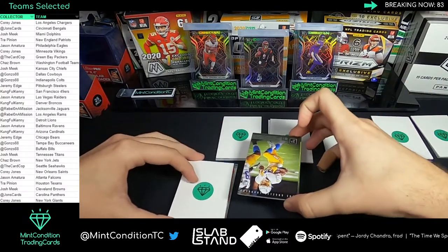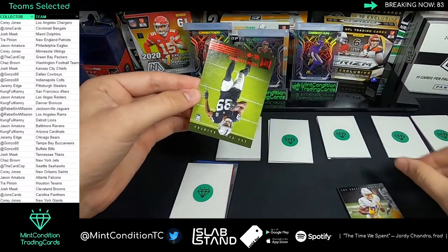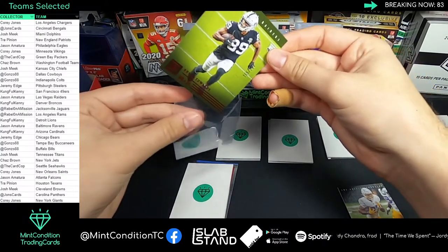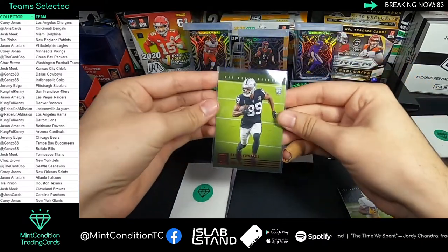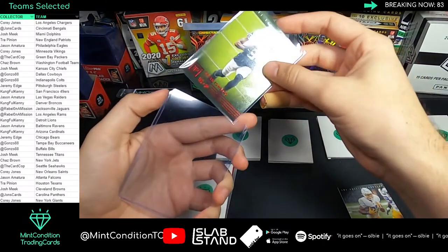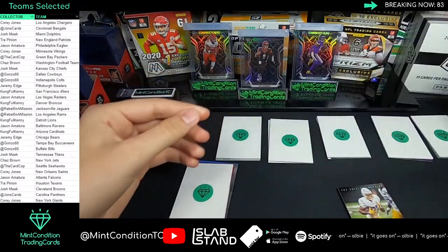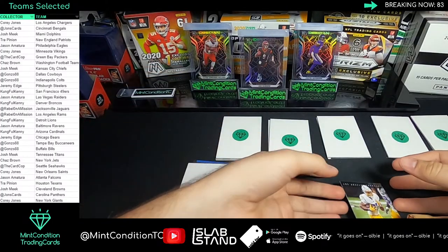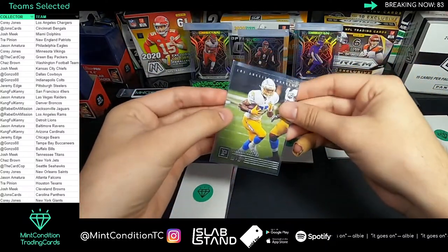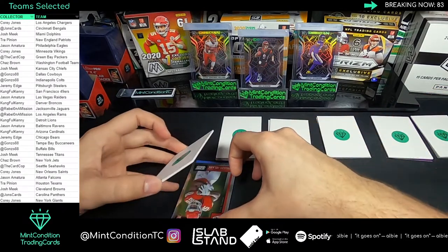Behind the Cole Kmet, we do have a Joshua Kelly. And then we have a Brian Edwards. This one's short print to $1.99. So the Raiders getting a Brian Edwards short print. There we go. Brian Edwards shorty. Let's get the Josh Kelly base Panini. These base Paninis are really slept on, but they are in the canvas material. Even in last year's Chronicles.